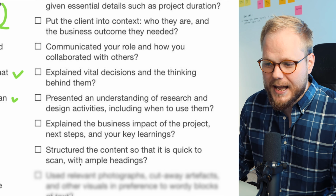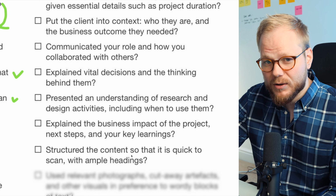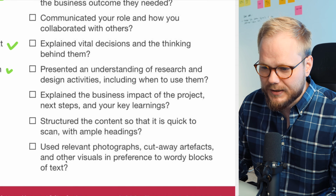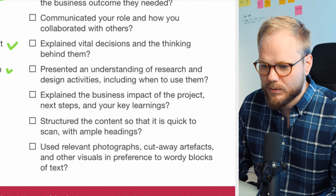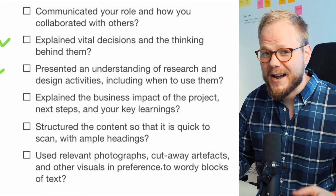structure the content so that it is quick to scan with ample headings. Actual content design in the UX. UX in your portfolio is super important. Use relevant photographs, cutaway artifacts, and other visuals in preference to wordy blocks of text. Pictures do tell the story of 1,000 words.